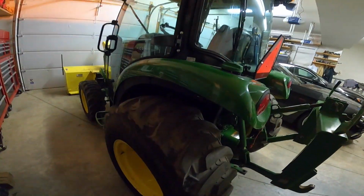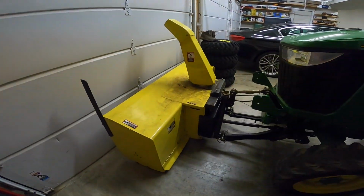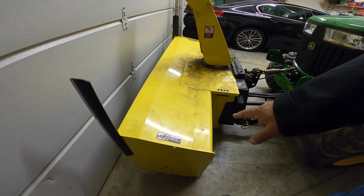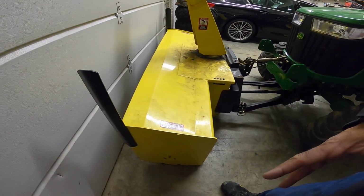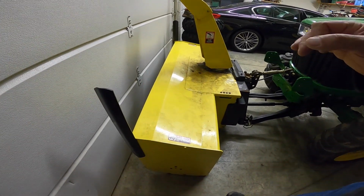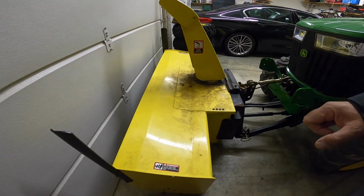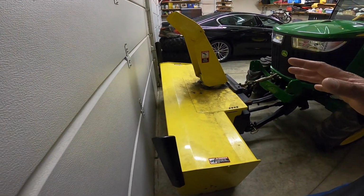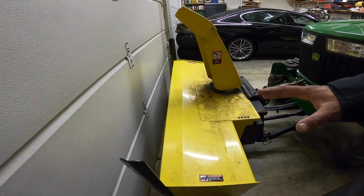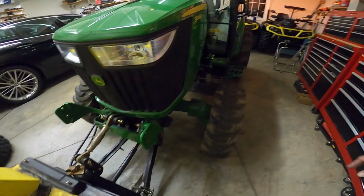So this tractor is set to go. This snowblower has been around for a long time. It's John Deere's 59-inch snowblower. I wish it was a little wider. It doesn't throw the snow quite as far as other brands. Very heavily made. And let me tell you, 18 years that I've had it, it's held up extremely well and it's done the job. It's mounted on my tractor's 3-point hitch.